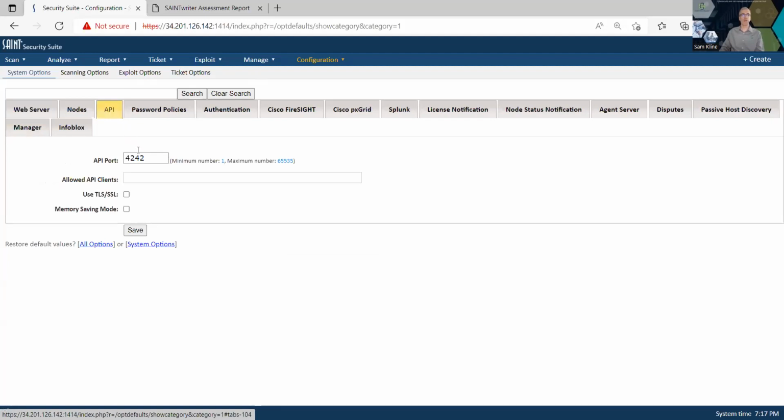Another new option is under the API tab here, and that's what we call memory saving mode. This feature will prevent excessive memory buildup in the API process by spawning child processes to handle individual API requests. So this probably isn't necessary for 95% of our customers. It works just fine without this option.